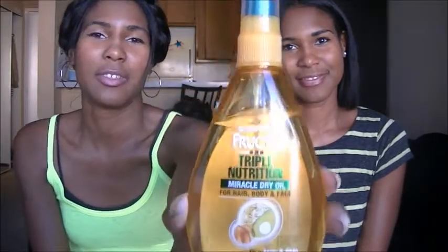And my product that I finally got is the Garnier Fructis Triple Nutrition Miracle Dry Oil. Dry oil is super popular this summer. I've seen it in all the beauty videos and stuff, and I always wanted to try it, so I picked up the Garnier Fructis one when I went to CVS. They had different kinds, but I really like this one because I like the smell of it. It has avocado, olive, and almond in it, and it smells really good. You just put it on your skin like that.